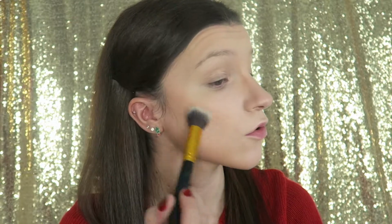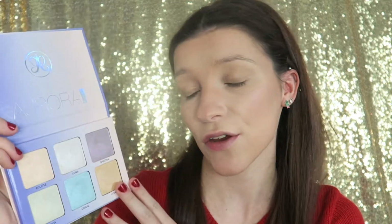And I'm just contouring. So I actually struggled to find a high-end highlighter, and then remembered I have the Anastasia Beverly Hills Aurora palette. So I'm going to go in with this one. I'm going to try and keep it Christmassy because this one is a Christmas version of high-end versus drugstore. So I'm just taking the shade Eclipse and applying it to my cheekbones.